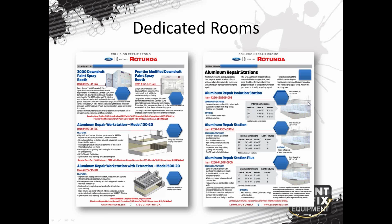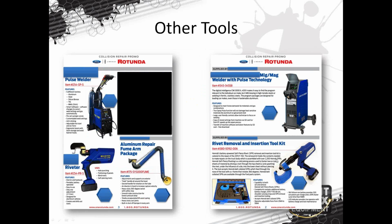This runs around $2,000 to create an isolated area. Then you start moving up and you have an area with lighting above it, as you see here, and then you have lighting and air filtration as well. So this is one of the simplest and easiest ways of setting up your isolated area.